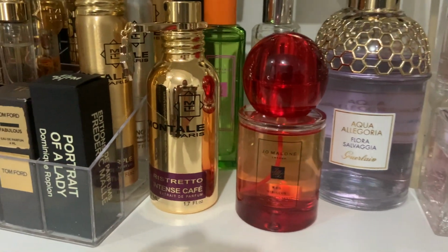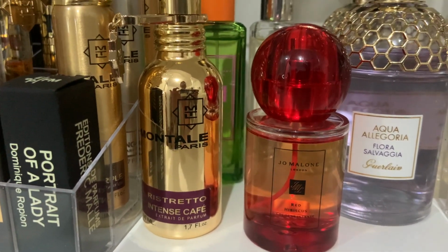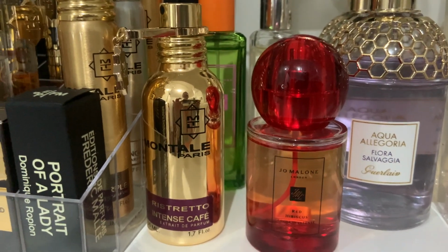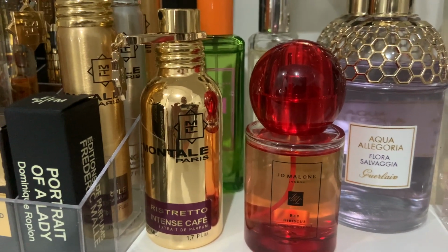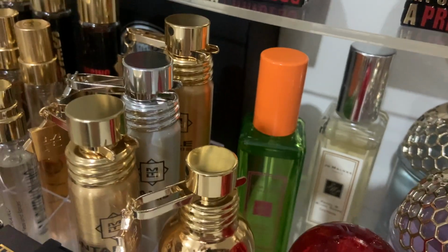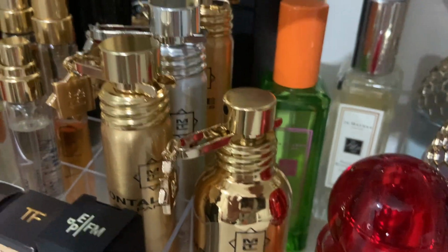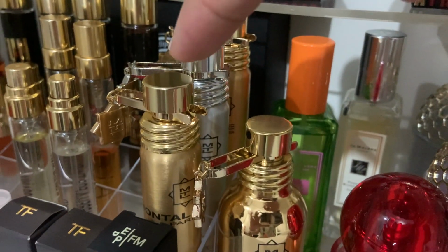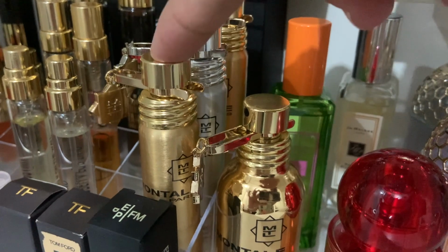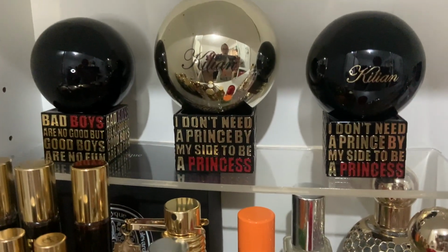Next is my only Montale full bottle so far. So this is Ristretto Intense Cafe, basically your intense cafe with a double shot of espresso. And over here are 3 travel sprays. So I think this one is Purple Flower and then Tropical Wood, as well as Mango Manga, waiting to be sampled soon. Over here are the more affordable Kilians.